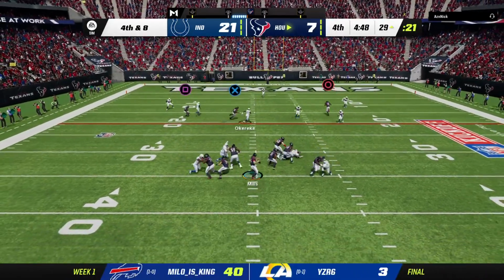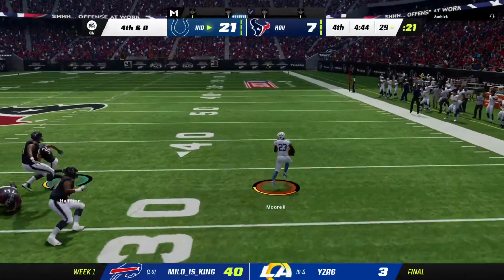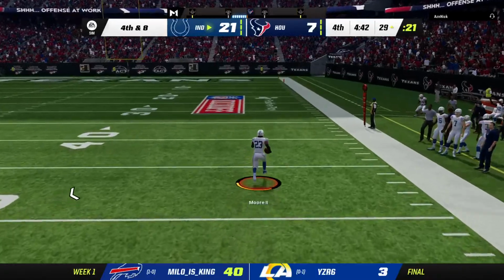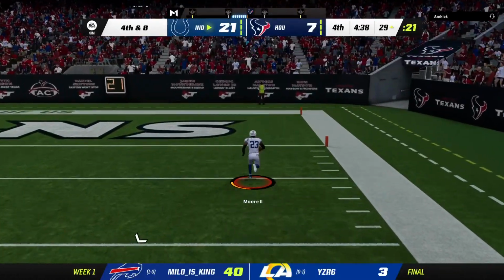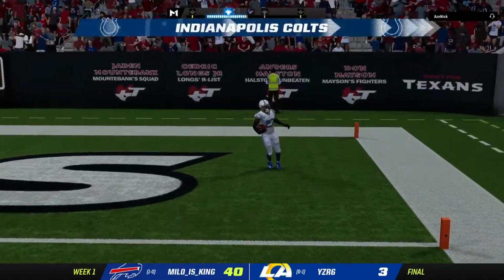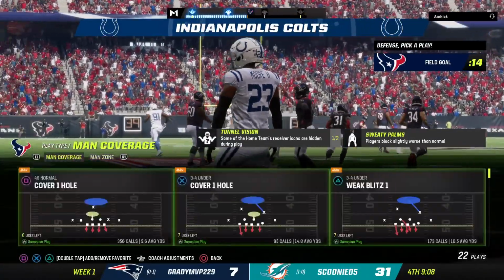Mills, 4th down. Got to have it. And he's going to be intercepted a 3rd time. Picked up by Kenny Moore. He's at the 40. Past the 20. And he will bring it back. An interception return for a Colts TD.